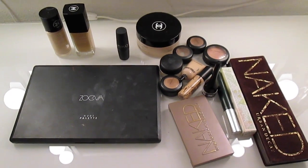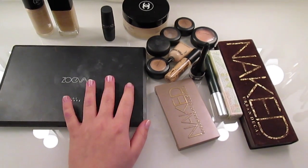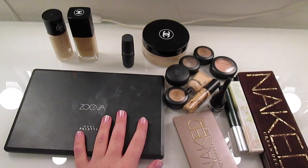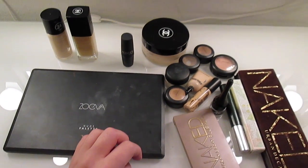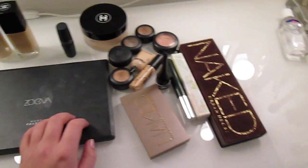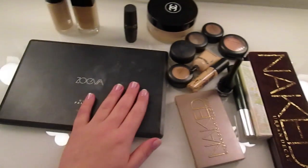Hi guys, as you can see here, this is my desk with my makeup that I'm going to use today. I don't think I will use everything because I have like 4 different concealers here, but just to be sure I have everything. I actually have everything in this little cupboard right here, little closet in my drawers.